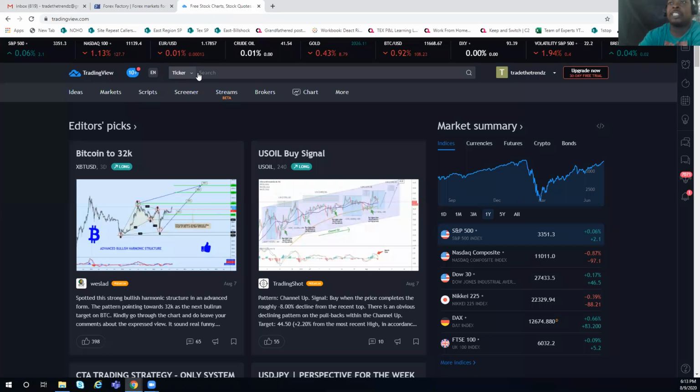All right. So now let's look at this week. The first thing when I came to TradingView, I spotted this thing that said Bitcoin to 32K. I mean, if you know anything about Bitcoin, seeing it go to 32K would be crazy, right? I'm just thinking about my Bitcoin assets right now. I can't even think how much that would be. That's 3X in my account, basically. So that's whatever you have in Bitcoin times 3.